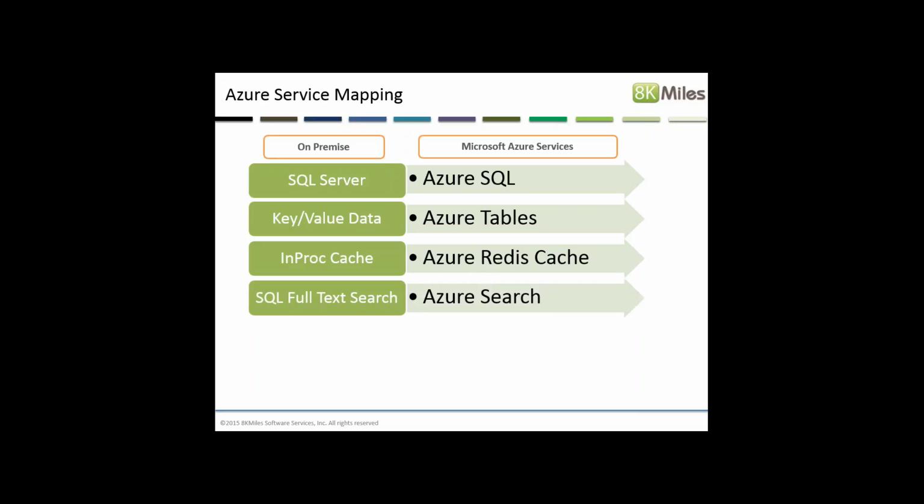And the application was heavily dependent on its text search capability. Almost all the pages of the application had some text searching mechanism, be it finding certain apparel or certain inventories. The application was very read and write intensive, and the search experience was pretty bad in the on-premise application. So we suggested and adopted Azure Search for this particular engagement and moved those searchable data to Azure Search.